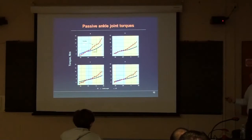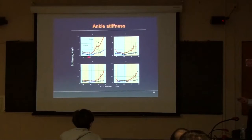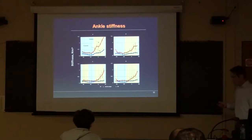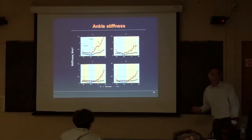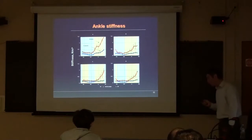And then what we can do further is take the first derivative, right? We can calculate the slope, in other words, we calculate the stiffness. And then we can do similar things, right? We can compare the ankle stiffness. This will probably give us a more meaningful interpretation. That's an important mechanical property, right? Again, that shows the stroke group has a higher joint stiffness when compared to the healthy control.